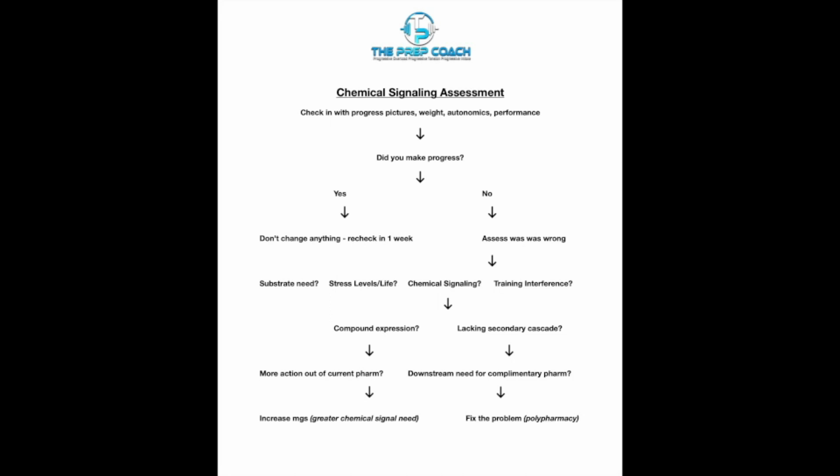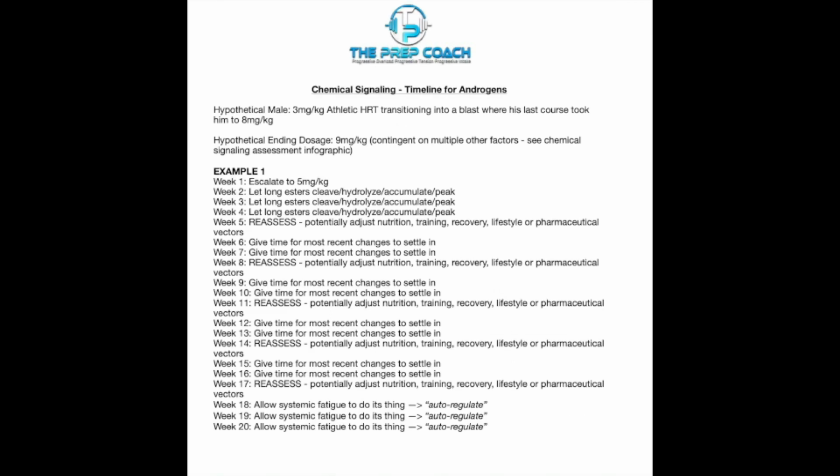In this scenario, we are looking at a hypothetical male who is going from 3 milligrams per kilogram of athletic cruising and transitioning into a blast. Last time he ran this course, he gained, we'll say, 10 pounds of muscle tissue, lean contractile tissue, and a couple pounds of fluid, and he was very happy with how he ended, which was at 8 milligrams per kilogram. So hypothetically, our ending dosage should escalate because he's now a larger individual and potentially needs more. Now we're looking at potentially ending this next cycle at 9 milligrams per kilogram of body weight on this blast. Now the problem is, this is the problem that everyone makes.